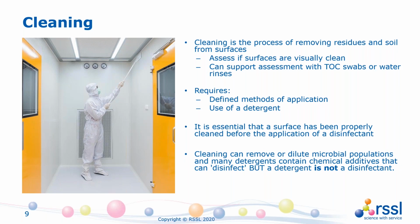Although there are some cleaning products that do contain low levels of antimicrobial substances, we shouldn't think of cleaning as being an antimicrobial step. However, the activity of cleaning can help to remove or dilute microbial populations and also help to disassociate organisms from surfaces, which is again another point which we'll come on to.